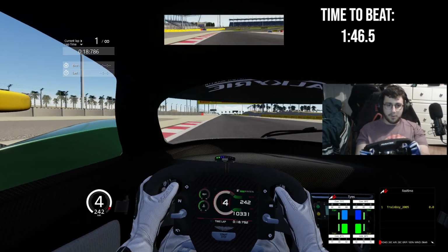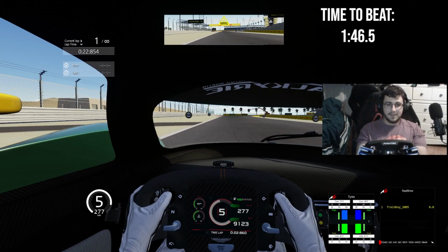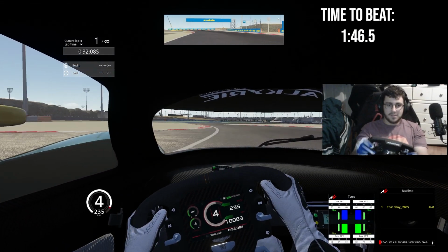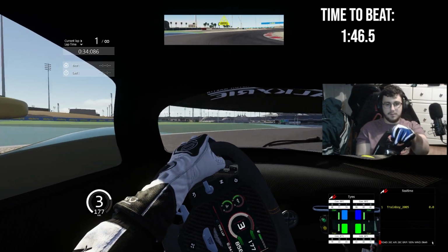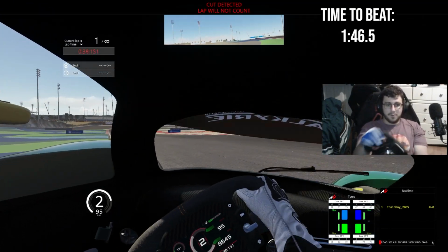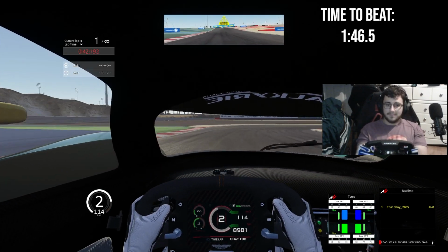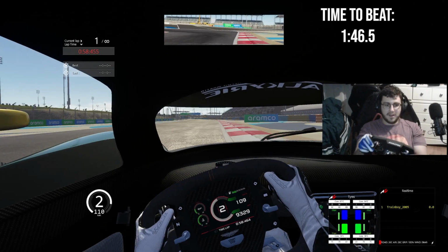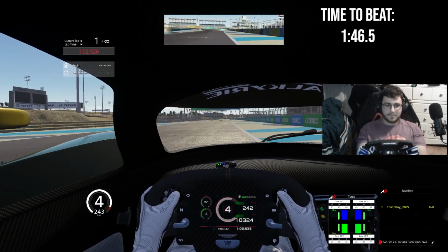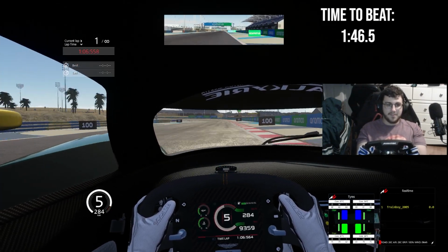So this car produces close to 1,000 horsepower. It is scary. And it has a lot of grip. Very much so. A lot of grip. Not F1 levels of grip, of course, due to it being made for the WEC rules. But it does have a lot of grip. My least favorite corner around the Bahrain International Circuit. Its straight line speed is bonkers, to be honest.